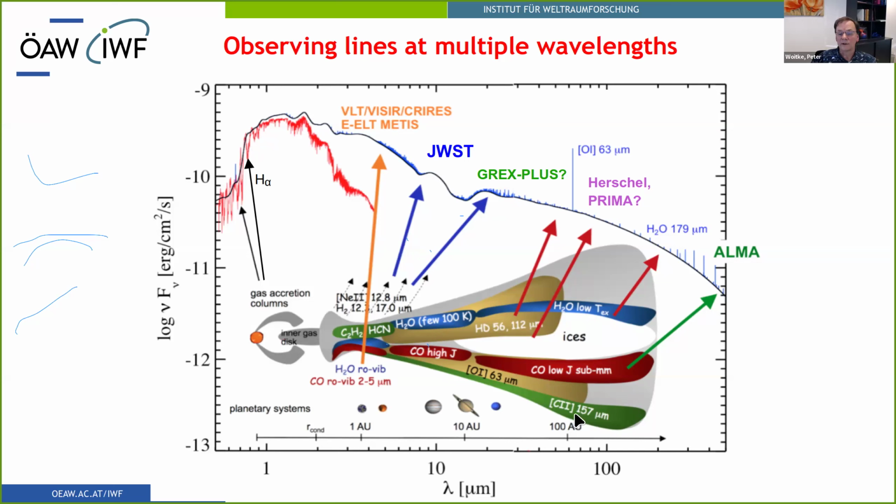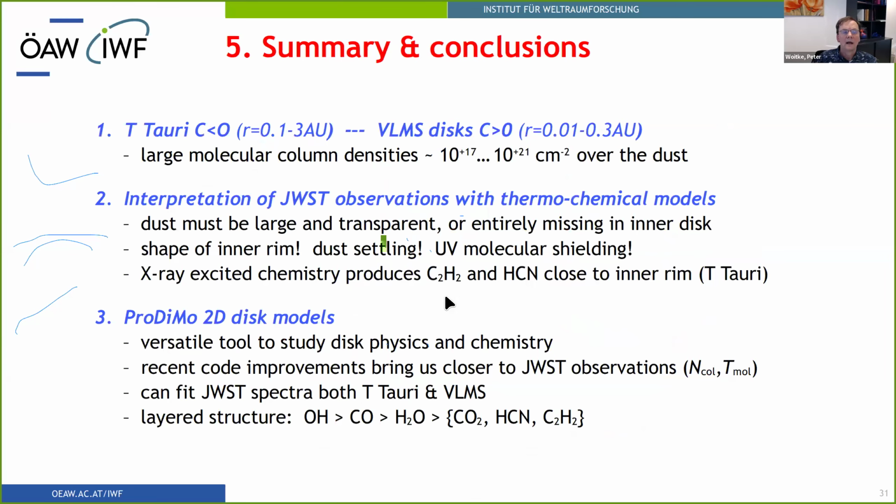Also the continuum, so this is only for the lines, but you also have to think about the continuum, the disk shape. So for these T-Tauri stars, they are just very different from these low-mass stars or M stars, but we need really high column densities in order to interpret these observations. And this is only possible if the dust is either very large and transparent, that's a possibility, or entirely missing. We can't really say. But we have to have a lot of gas over the dust. And here, the other idea is that we have just intense dust settling that also works.